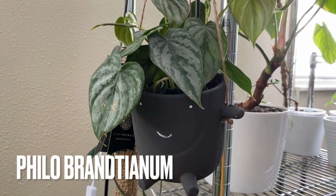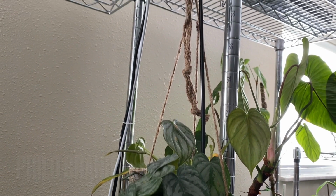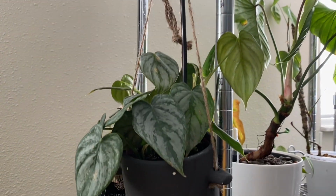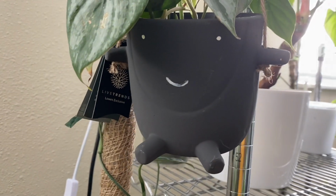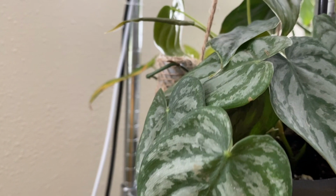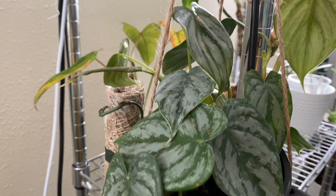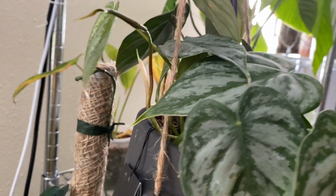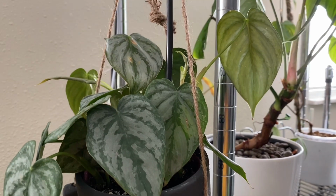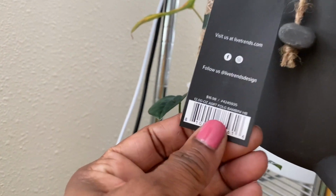One of my favorite finds was this Philodendron brantianum. It's in a cute little quirky hanging pot, and I saw this pot before I even realized what plant was in it. I would have bought this pot with weed in it. It was just so cute and ridiculous looking that I had to have it. But this is my first time ever finding a Philodendron brantianum in a big box store. I know other people had been finding them, but I had never seen them.